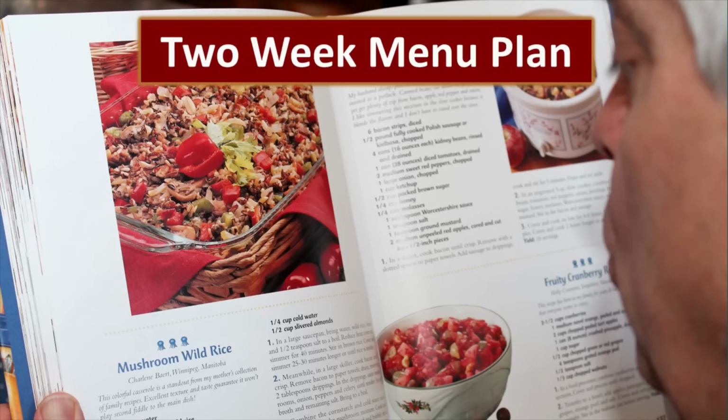So this is very flexible, and we hate to lock you into some plan. This is what you need to do. This should be very flexible and fit to your life. But if you have the basic ingredients for 14 dinners, you're always going to have something to cook, and that is what this menu is about.